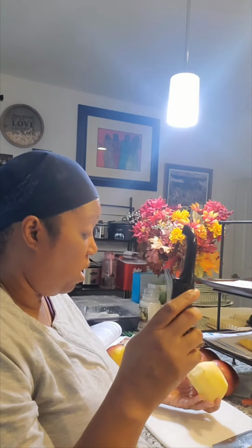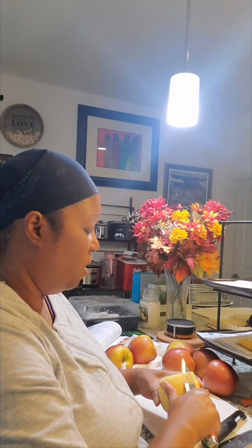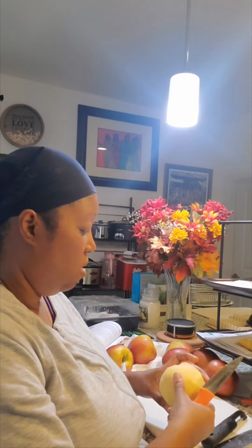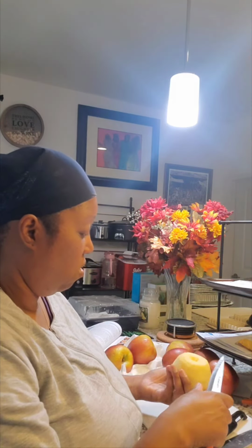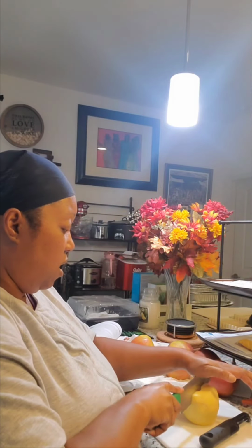We got a couple of these pitchers from Williams-Sonoma. Best pitchers we had ever had. We had an old pitcher that my mother had had for years, and it was all rusted. It was gross. So I said, we need some pitchers in the house. So I got some pitchers. So now I'm just going to cut them.